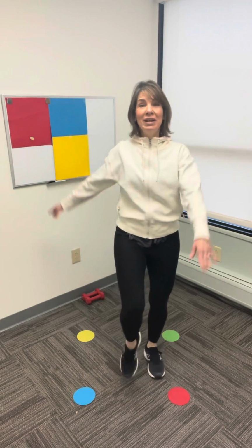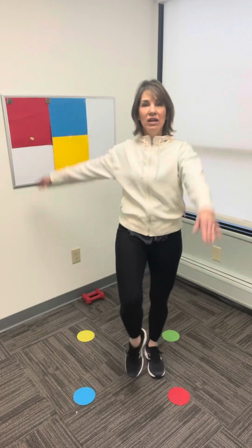Great job. Now push your arms up over your head if that's comfortable. Up, up. If you need support, you can always use a chair for balance. And arms come down to hips, keep lifting. Great. Now we're going to step out so we can loosen up our hip muscles.